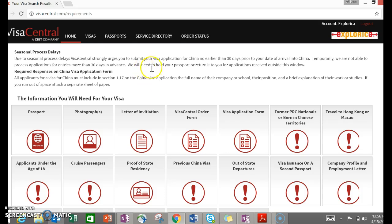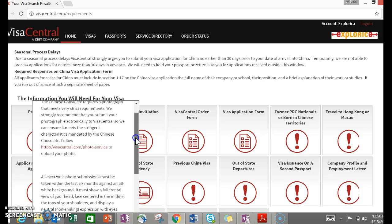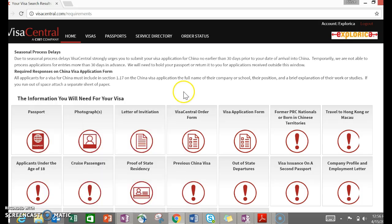So here's the deal. Things you need: a passport, okay? You need your passport and it needs to be signed. The next thing is a photograph, and then there are these very specific things. Let's see if it tells you. The Chinese consulate requires a photograph that meets very strict requirements, and I'll actually show you in the application what it looks like, but it needs to be with an all-white background and so forth, and I'll tell you, I took mine, and it's not cute, but it is what it is, okay?